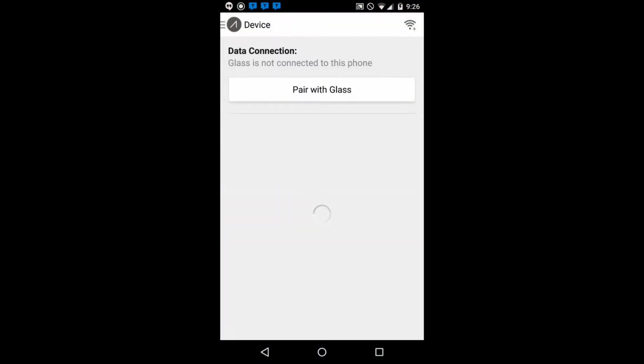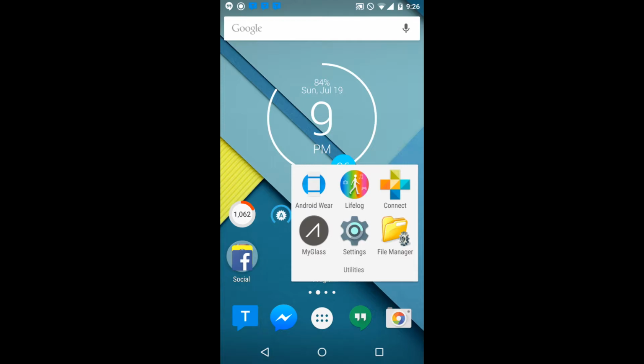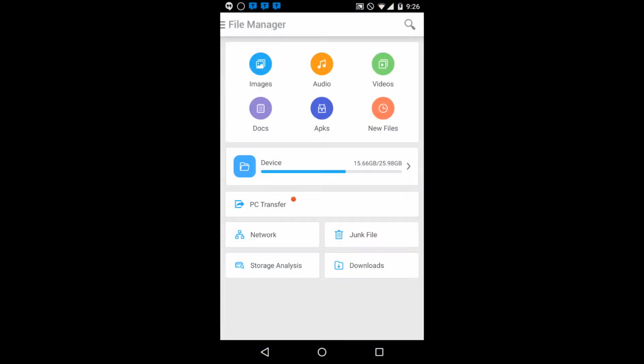We have My Glass, which is the Google Glass app, because I do have Google Glass Explorer Edition version 2. Then we have Settings, which is the stock Settings app, obviously, and a File Manager, which is obviously third-party, and just allows me to manually come in here and just go through all the stuff here.